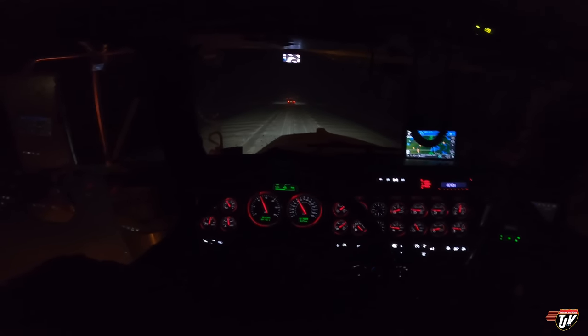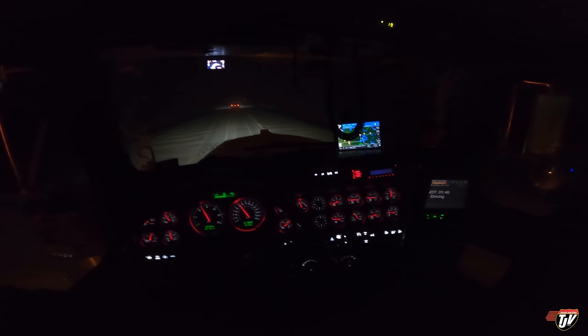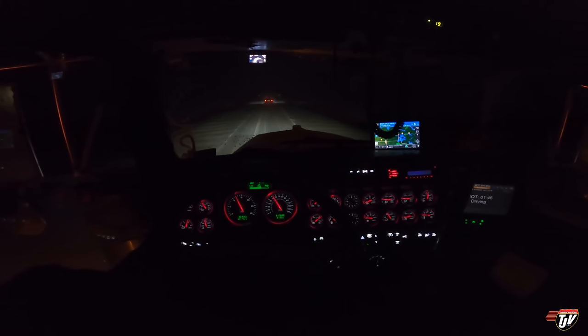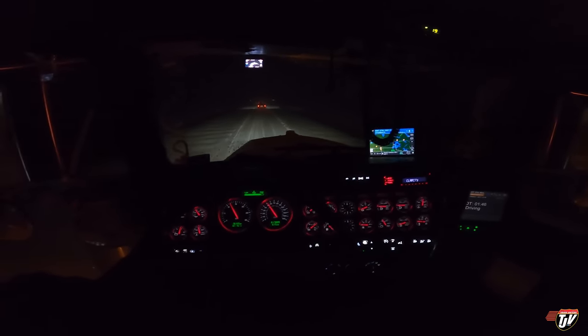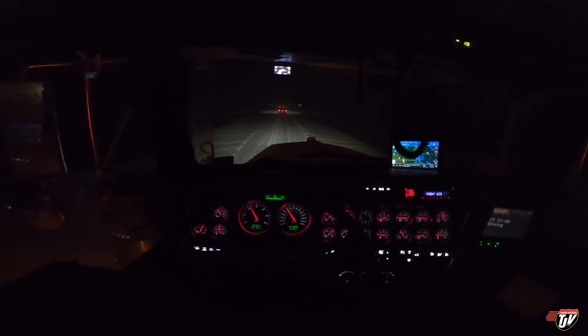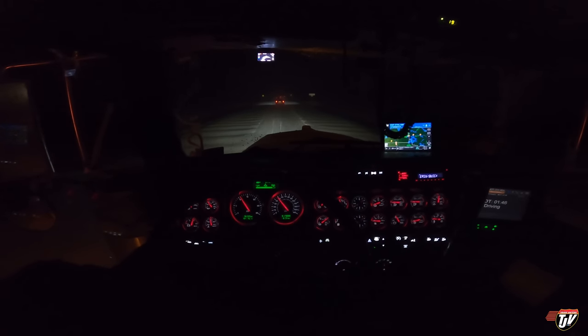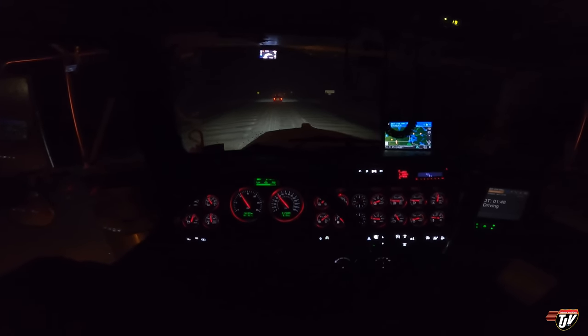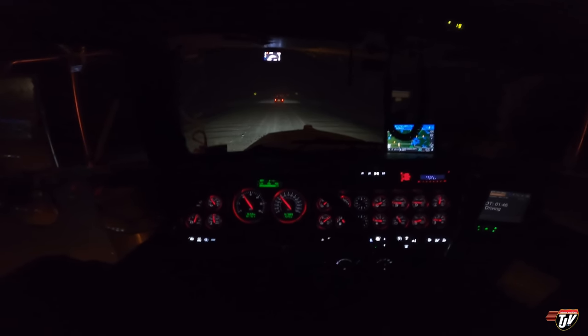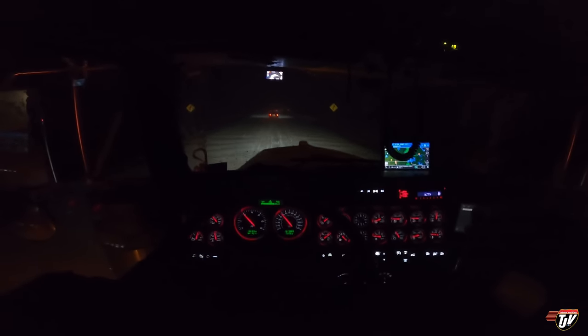We're all moving along at 50 kilometers an hour, about 35 miles an hour. I'm gonna need to pick it up a little bit. Hopefully it clears up a little bit so I can do that. But for now, I don't wanna rush the guys in front of me. You know, nobody wants to be the next reason for a highway block. I know I don't wanna be.